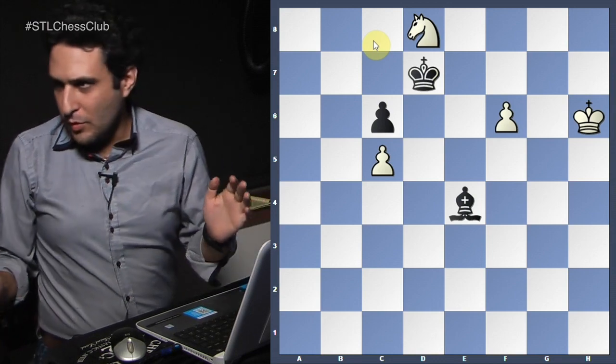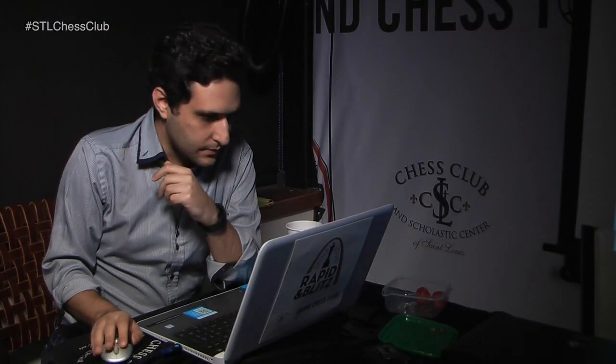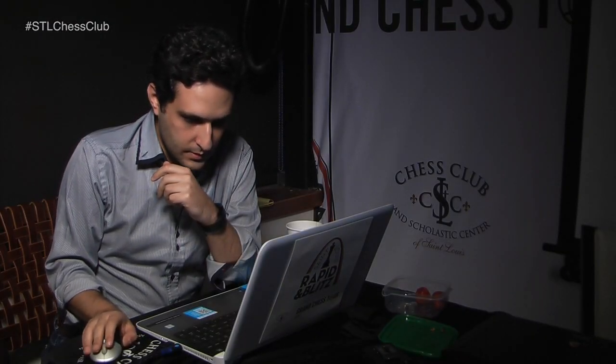Well, this was a whole lot more complicated than Kasparov's game, but the idea of the key square for the knight and the key square for the king and how you want to push the pawn is the main one. So if you want to look here, let's have a look how things went a little bit wrong.